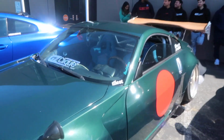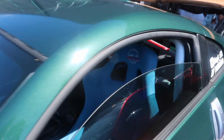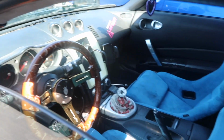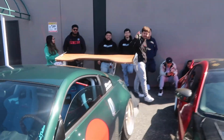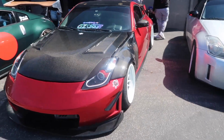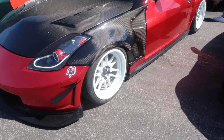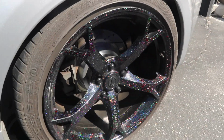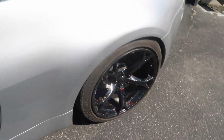The interior on this one. Roll cage, energy seats. What's the channel, bro? Oh, Authentic Alexndr. Damn, just VQ after VQ. Carbon on carbon, Cosmos racing wheels, powder coated Nismos. What? Those you don't see too often.